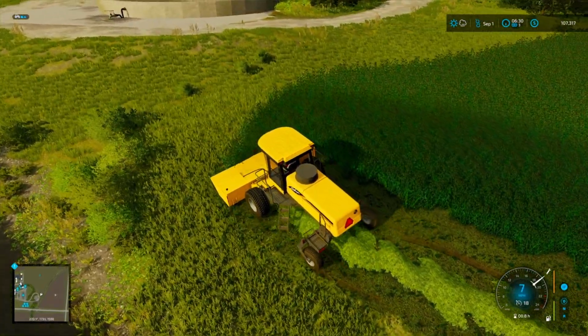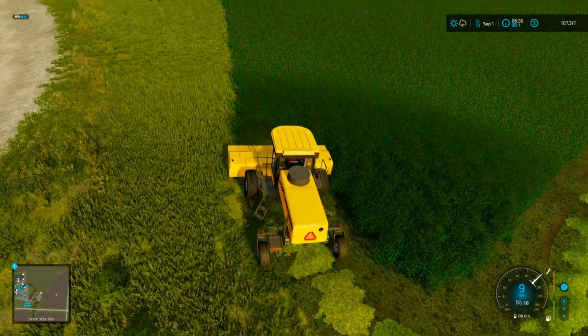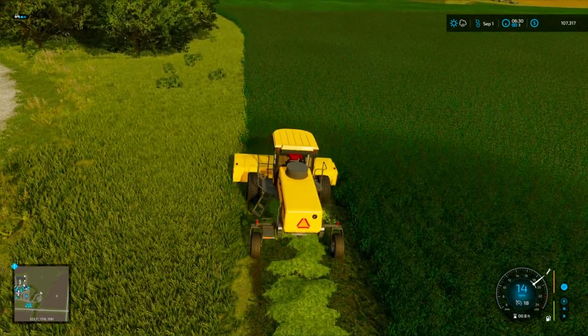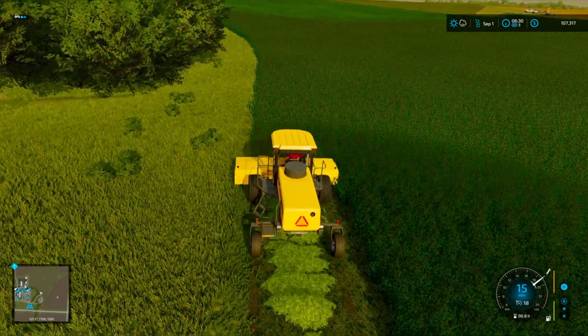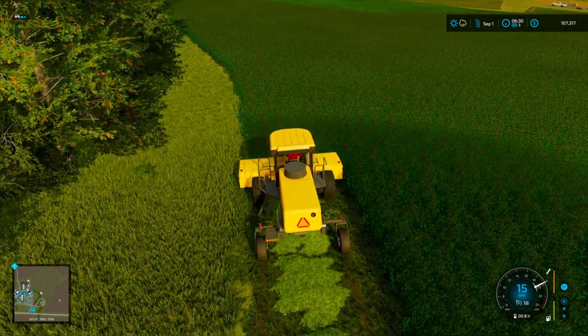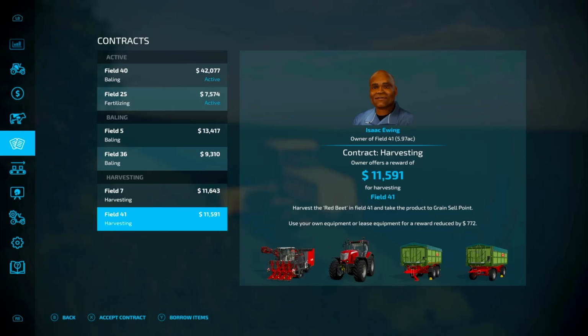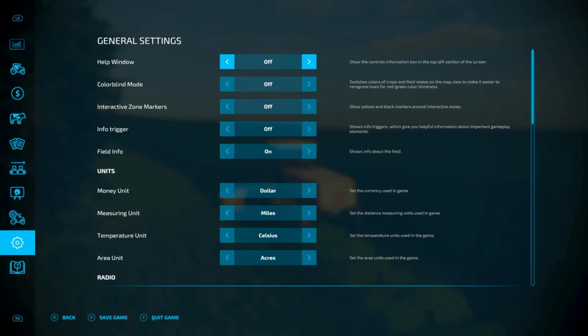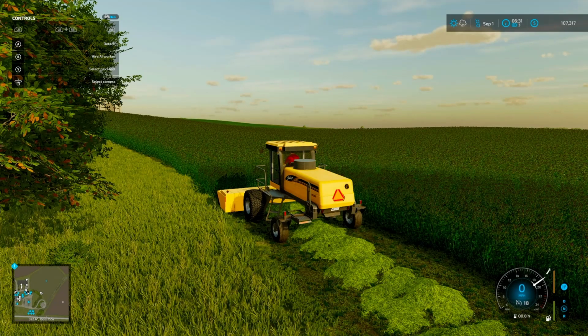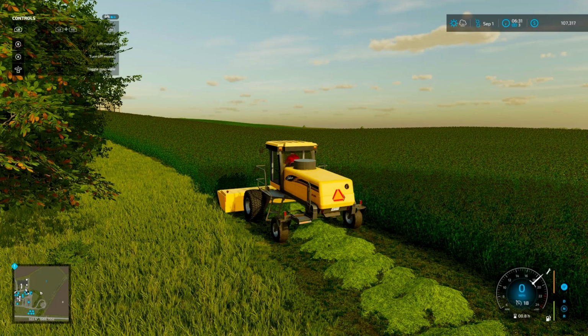Possibly. I'll need to buy a cow and find out. I don't think I need hay for the sheep. In fact, I'm pretty sure I don't need hay for the sheep. Have I missed a trick on this? I've got a feeling that's not on swathing, is it? Maybe it is. I thought it was an option.